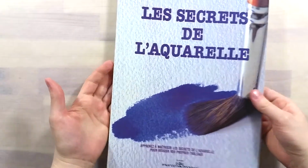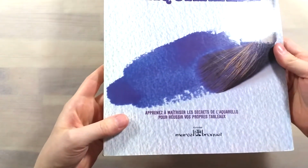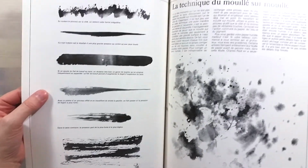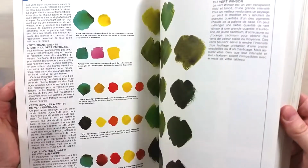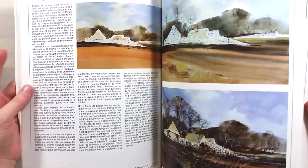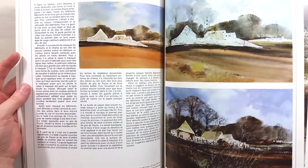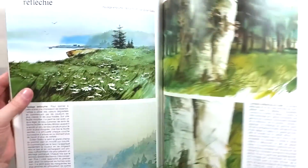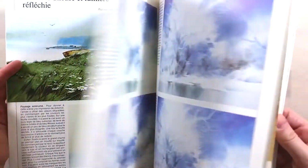The second book is in French, titled Les Secrets de l'Aquarelle by David Lewis. It is the French translation of a book titled Watercolor Painting Techniques. This book is not hard to find here. I think I saw a copy of it in every bookstore I visited. It is a good book covering the basics and the techniques with beautiful examples and demos.